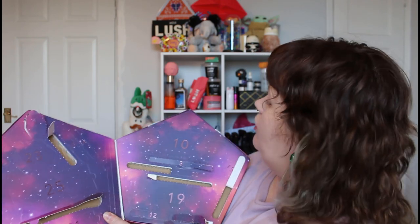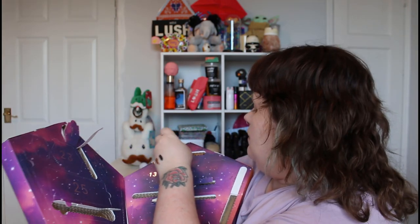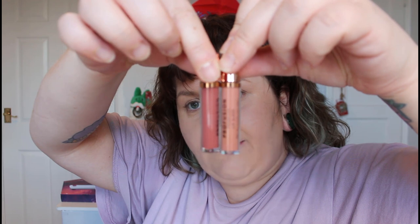So that was day 8. Day 9 at the top looks like a lip gloss. A lot of lip glosses. And it's another lip gloss, but this one looks very similar to another one that we've had. It looks quite different on camera, a slightly more reddy brown version of the first one that we had. I'm going to put these in order so I know which way they go. That was day 9.